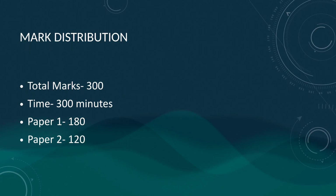And what is the pass mark? The pass mark varies depending on the difficulty level of the questions. In my session, the pass mark was 210. But in the last January 2024 exam, the pass mark was only 189 because the questions were much harder. So the pass mark increases or decreases depending on the level of the hardness of the exam.